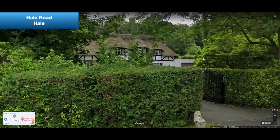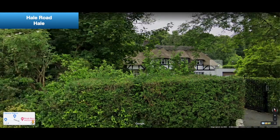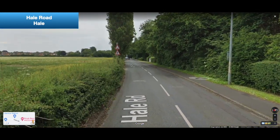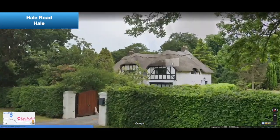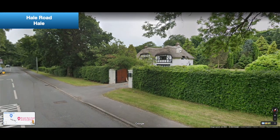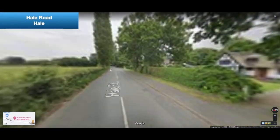Speaking of character, have a look at this little cottage here. Well, I won't call it a little cottage, it's quite big, but you know what I mean. That is what you call character. If I had the money, I would definitely move into one of these houses. Just look at how beautiful it is. And quite honestly, I would be saying the same about all the other houses along this road.